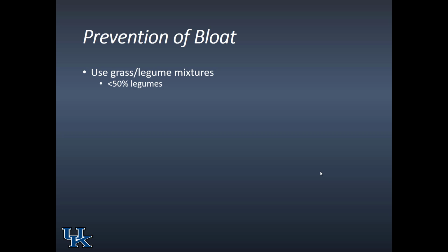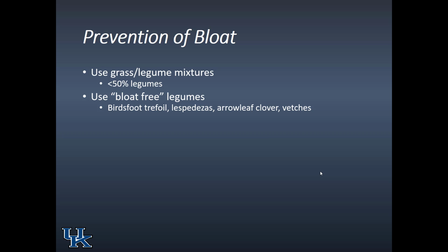Some years we just have a tremendous flush of white clover, and it's very difficult to manage and prevent bloat entirely. But if we could keep the amount of legumes in that spring pasture to 50% or less, then that helps. We could use bloat-free legumes such as bird's foot trefoil, the lespedezas, arrowleaf clover, and vetches.